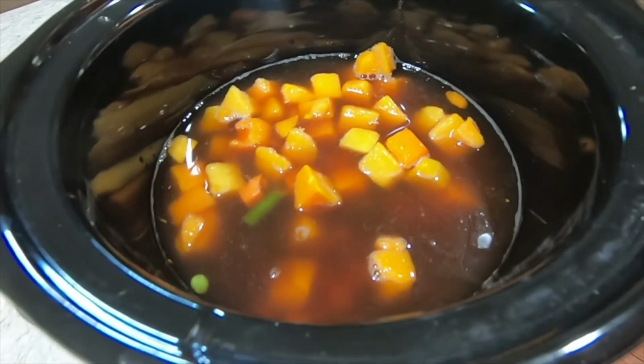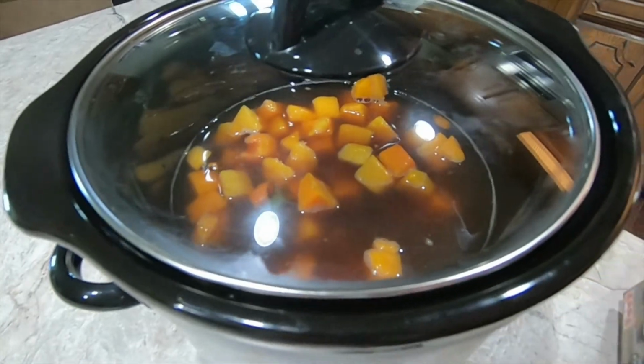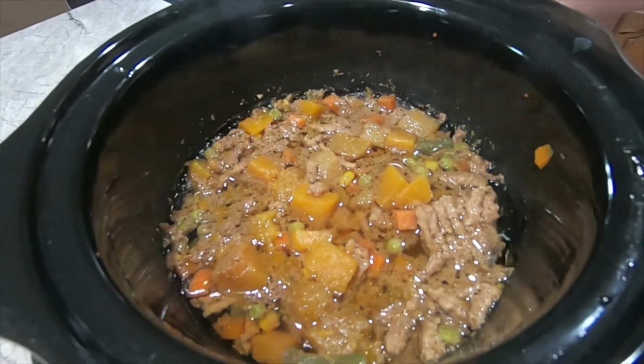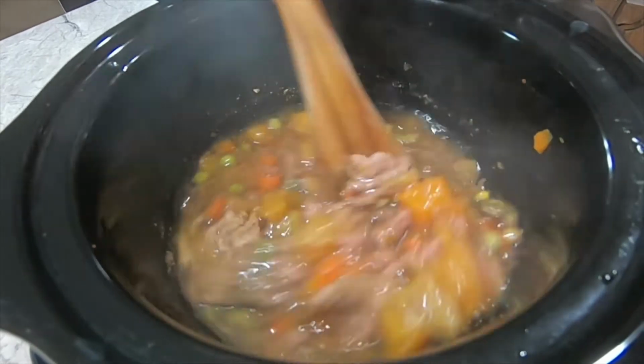Cover your crock pot and cook on low for 6 to 8 hours or high for 3 to 4 hours. Okay, it's been about 6 hours for our hamburger soup cooking on low. We're gonna give it a stir and then we are going to serve it up.